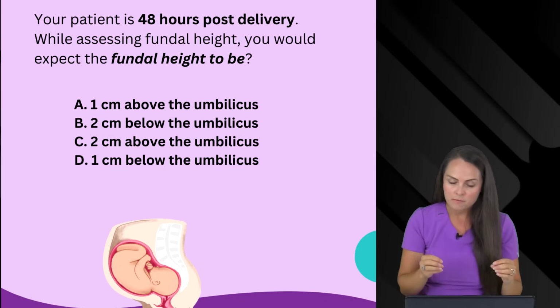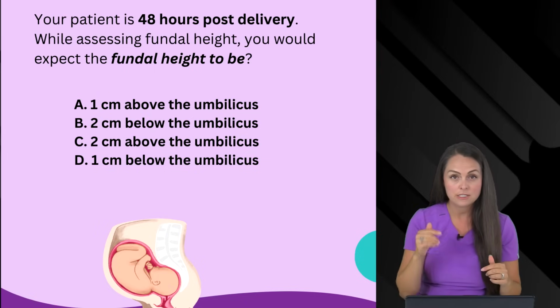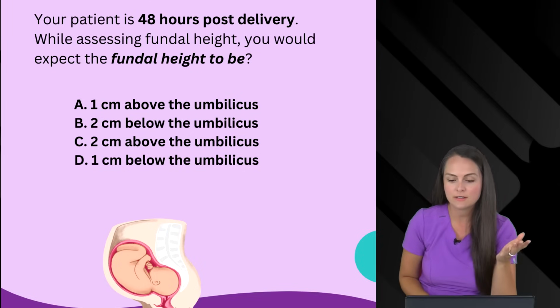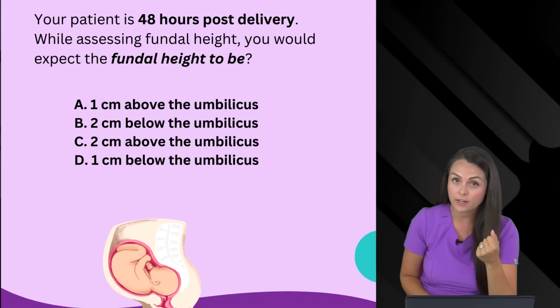So during that postpartum period, the fundal height should decrease by 1 centimeter per day below that belly button. So if your patient is 48 hours like they are here, they're 2 days. So according to that rule, they should be at 2 centimeters below the belly button. So our answer is B.